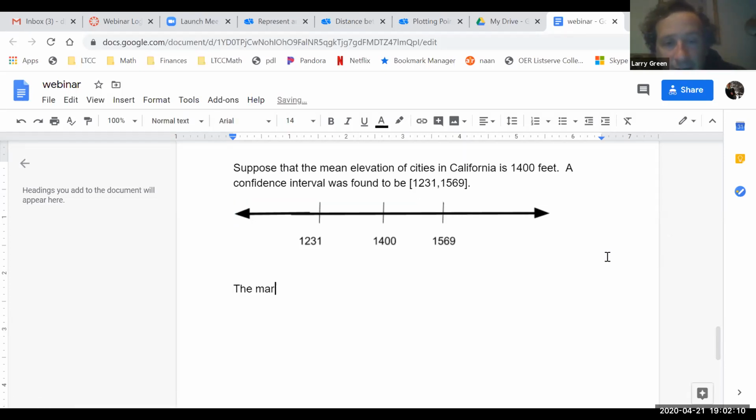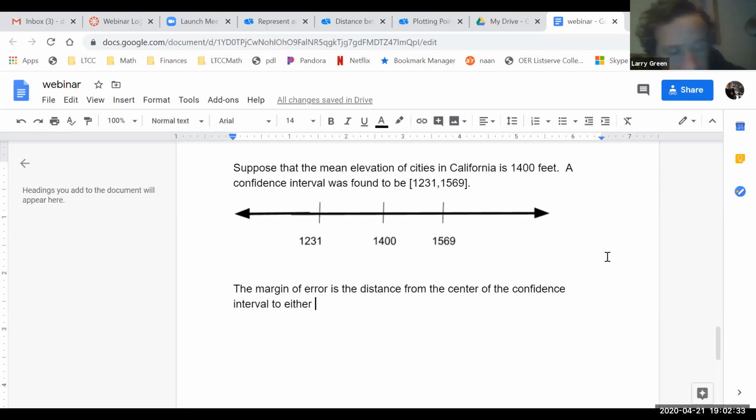The margin of error is the distance from the center of the confidence interval to either bound. So left or right, it doesn't matter because it's always symmetric. Find the margin of error. So how do you do this?